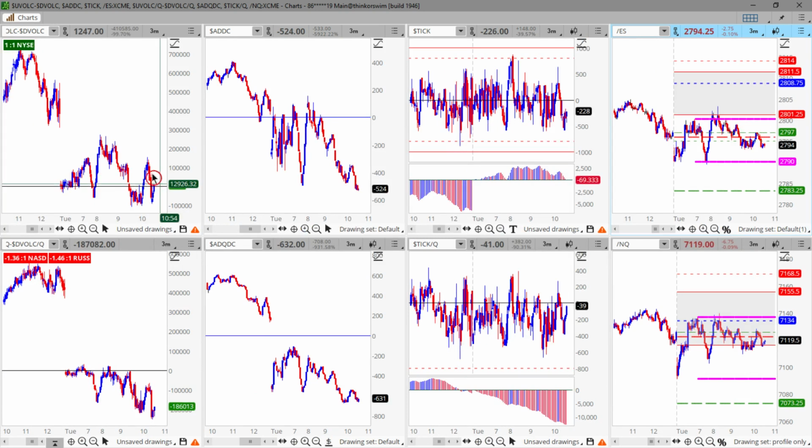Looking at the breadth, the market internals, the up-down volume has been chopping around, trying to stay above positive territory, but still having difficulty being decisive one way or the other. It is just hovering around this neutral line. It is running a little bit negative, but the up-down volume ratio is pretty much neutral at minus 1.01. In the Nasdaq, the up-down volume is minus 1.35. The Russell 2000 has a minus 1.46 up-down volume ratio.